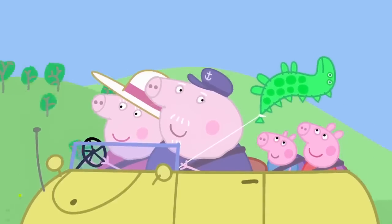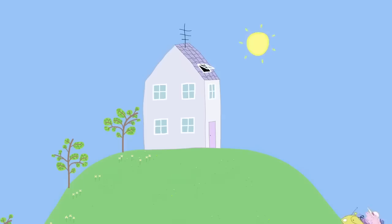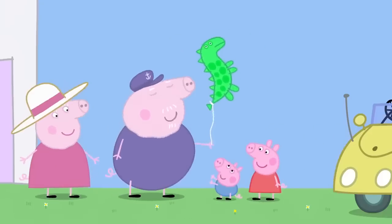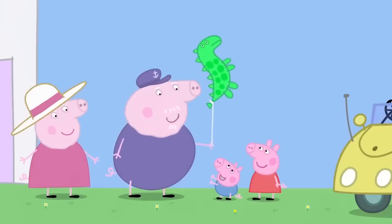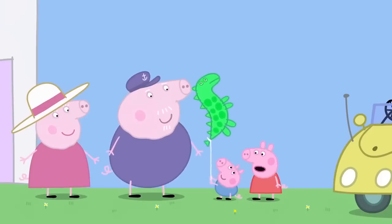George loves his dinosaur balloon. Peppa and George have arrived back at Granny and Grandpa Pig's house. Hold it tight this time, George. Don't let go. Why? Oh, George.